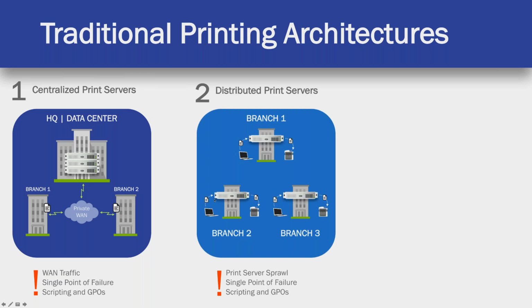The second approach is to come up with a distributed print model, where a print server would reside at each location. The problem with this is we go back to that print server sprawl scenario, where you're now managing a print server at each and every location. So anytime a patch needs to be pushed out or a driver needs to be changed, it is very burdensome to remote into each one of these print servers and to make each individual change.